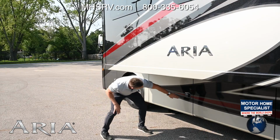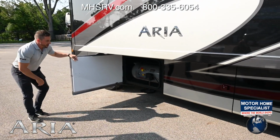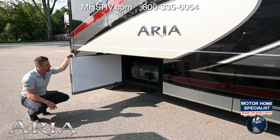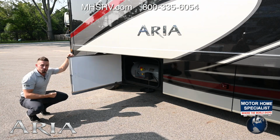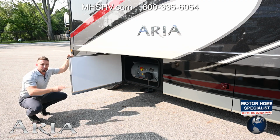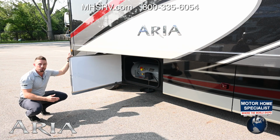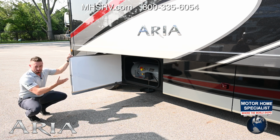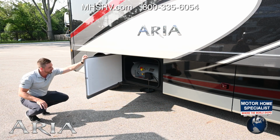Last compartment up front, it's going to house your propane tank. All Arias are going to have a 32-gallon propane tank. It'll hold 105 pounds of propane. Now, propane is going to be used for your tankless hot water as well as your furnace. But what's nice about the Aria is we give you those two additional heat pumps up on the air conditioners and a fireplace that will all help supplement heat. So big, again, 32-gallon propane tank is going to last you a long time so you don't run out of propane at the campground.